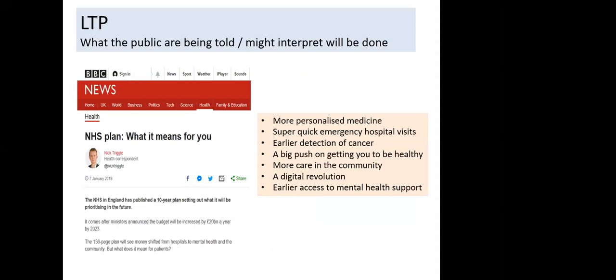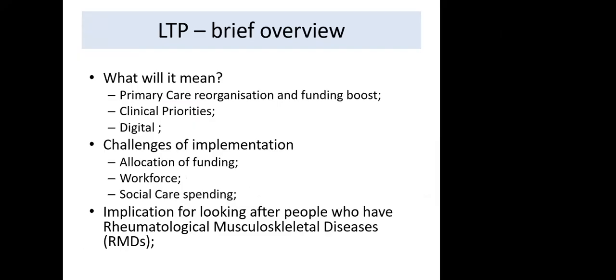And the task here is making the long-term plan work for patients and to meet their perception of what they've been told about. So on the next slide, I thought what I'd do just briefly is go over what the long-term plan means, some challenges of implementation, and then importantly, and the reason for our webinar today, the possible implications for rheumatological musculoskeletal diseases.